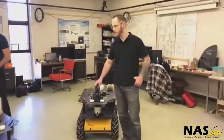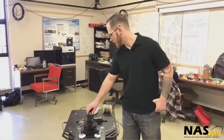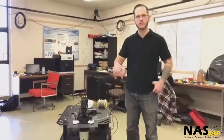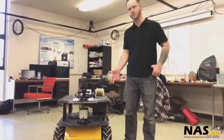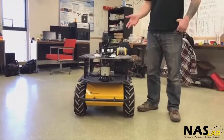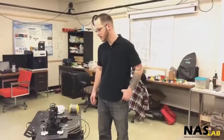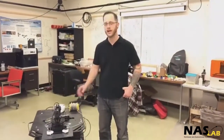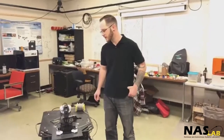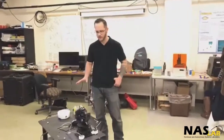We have 4 of these in the lab, which we can use to run our microgrids demos. They're small enough that we can run demonstrations in the lab, and they're also capable of off-road travel, so we can take them outside and run microgrids in an environment that's more similar to what we'd see in the real world. We're actually going to take them outside for the first time later this summer, so we're pretty excited about that. It's a versatile platform. We can add components to it as we see fit.